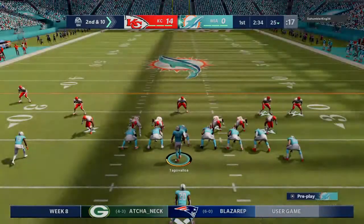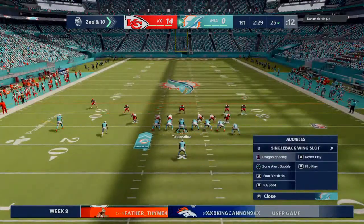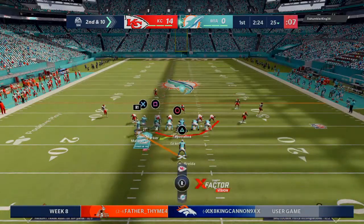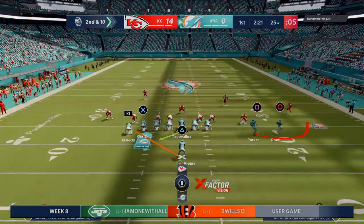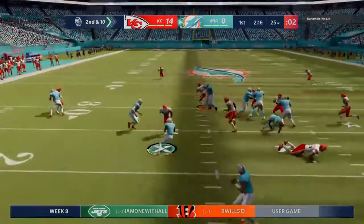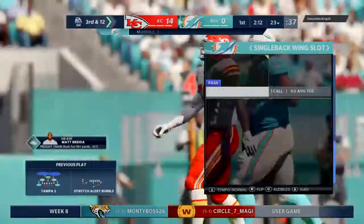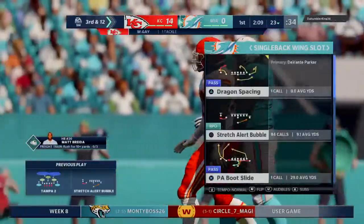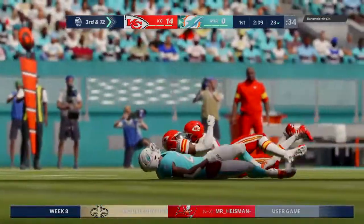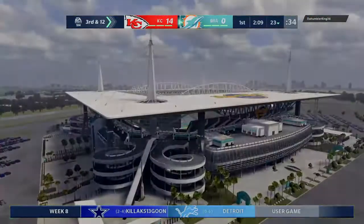So after the run for no gain, here's 2nd and 10. Tua going to hand this one to Breida. And he will lose yardage here back at the 23-yard line. 2 yards the loss, and now 3rd and 12. This defense is a difficult one to prepare for, one of the best in the league. They'll come at you from all angles, and they did a nice job there stopping him for a loss.